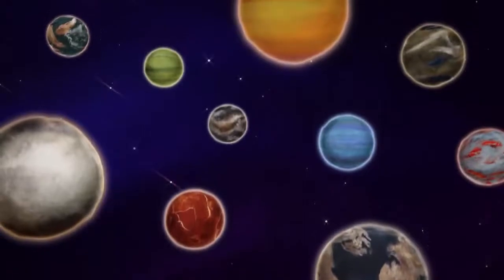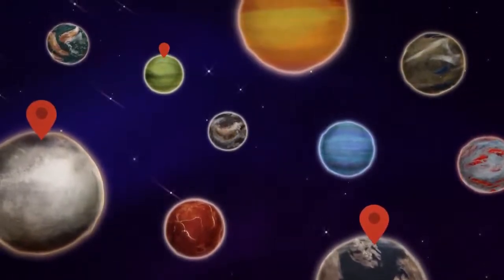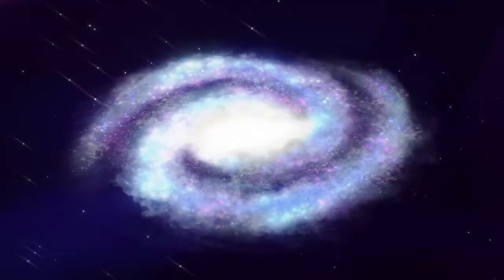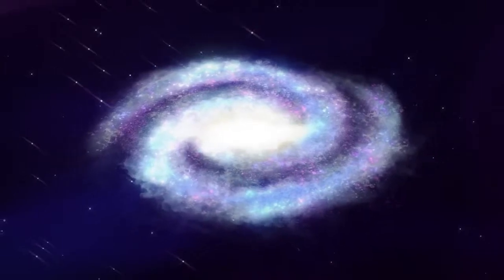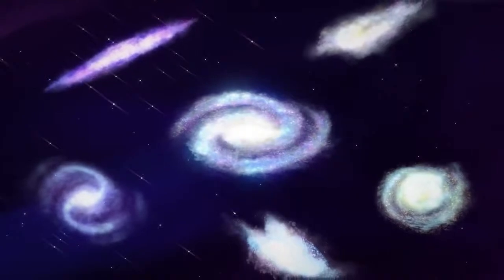Here's the thing about exoplanets. They are everywhere. In fact, from our observations so far, we know there are more planets than stars. So, there's our solar system, then there are all the billions of planetary systems in our galaxy, the Milky Way. Then there are all the billions of other galaxies. Basically, there are a lot of exoplanets out there.